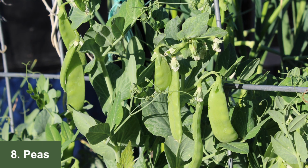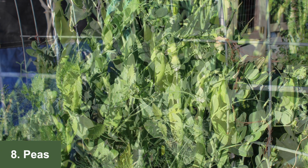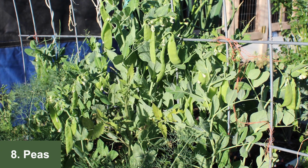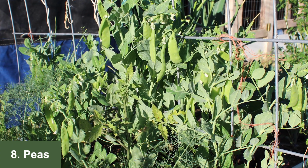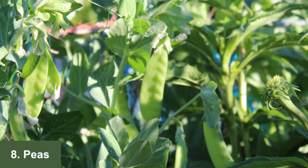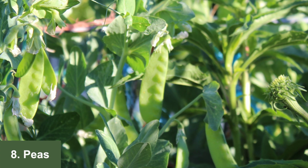Survival crop number 8 would be peas. And the reason why is because peas will grow so early in the spring and late into the fall when you don't have a lot of other productive stuff, but peas are super cold tolerant. Now the trick about peas that you might not know, I'm sure you know you can eat the pod and you can eat the peas that are in the pod, but the entire plant is edible. And actually it is one of the most delicious edible plants in your garden because it tastes like peas.